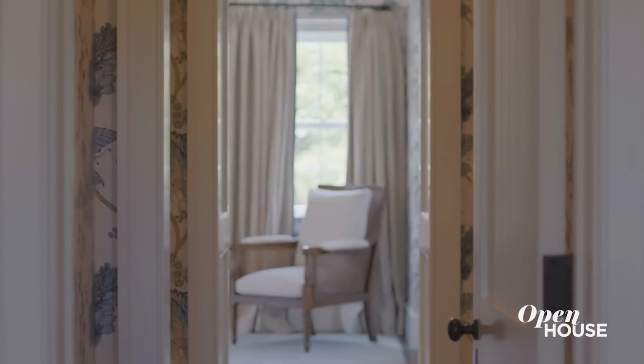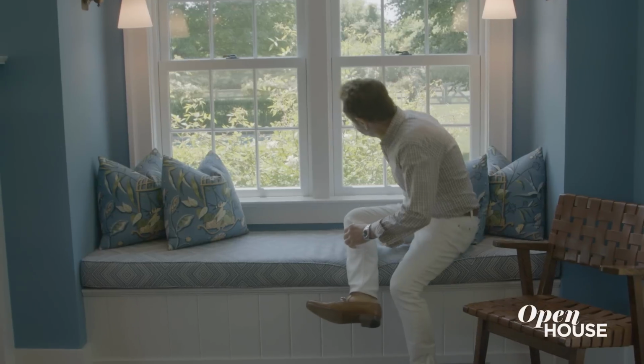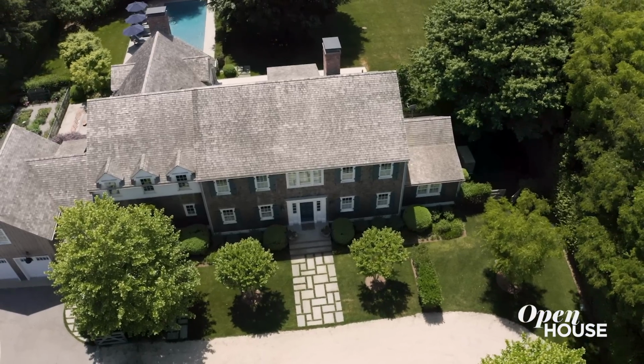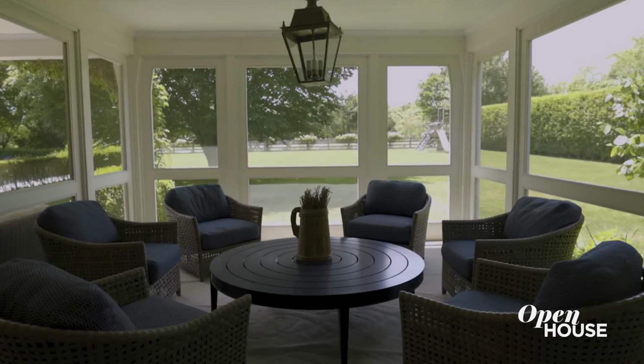To me, good interior design is a house that looks fantastic while being functional and appropriate to the architecture and location. And that's exactly what I did here in my client's house. Hi, I'm interior designer John Barman. Welcome to this house I decorated in Wainscott, New York. The goal here was to have a country look appropriate to the environment in Wainscott.